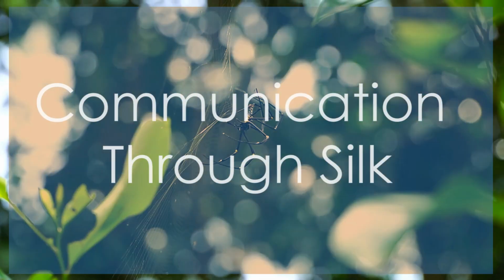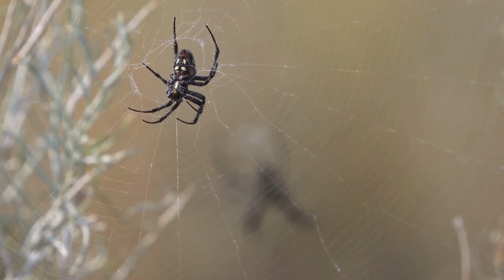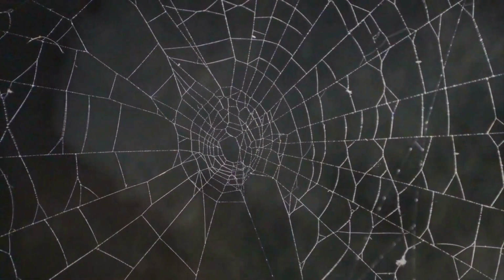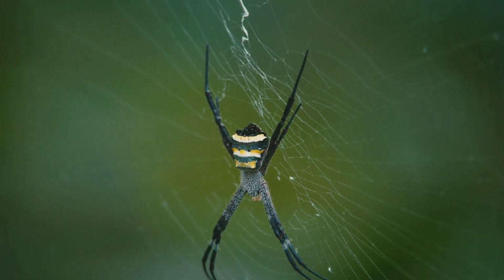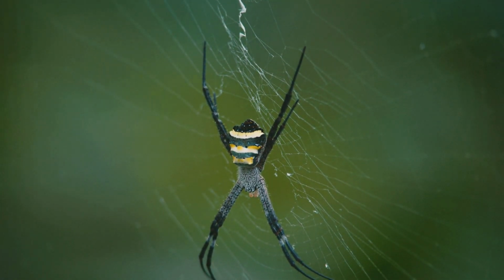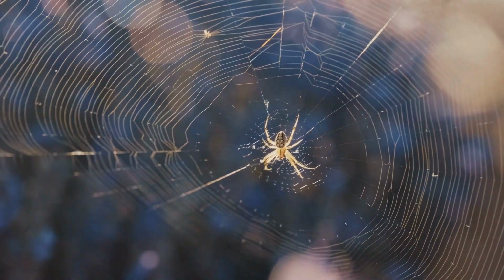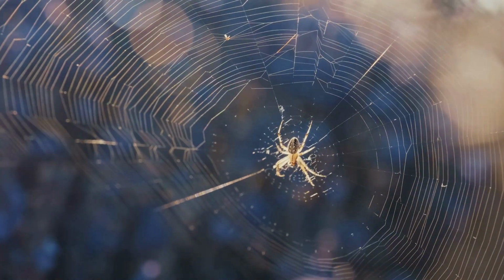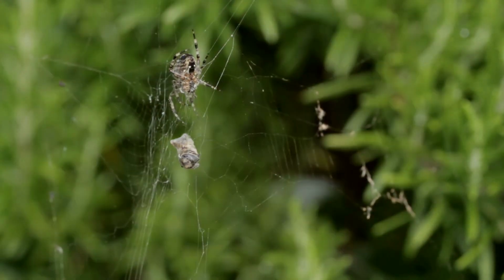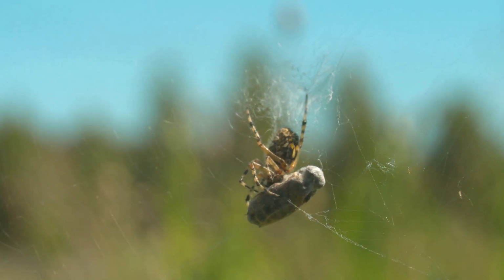Another fascinating aspect is communication. Some spiders use their webs to talk to other spiders. The webs vibrate at the slightest movement, whether it's prey or a rival. These vibrations travel along the threads and allow the spider to detect precisely what is happening on its web. It's like a natural communication network. Some species even use more vibrant silk patterns to attract the attention of a potential mate, while others use these vibrations to ward off intruders. The web then becomes much more than just an insect trap.